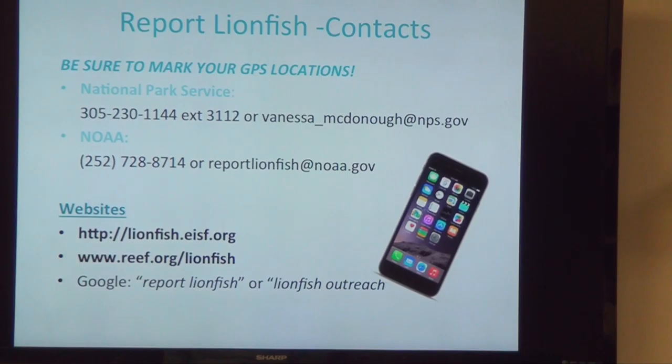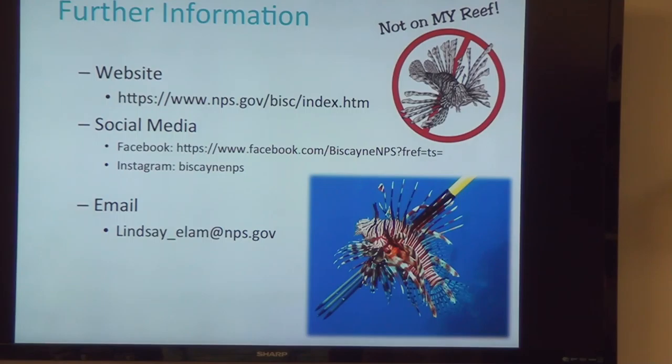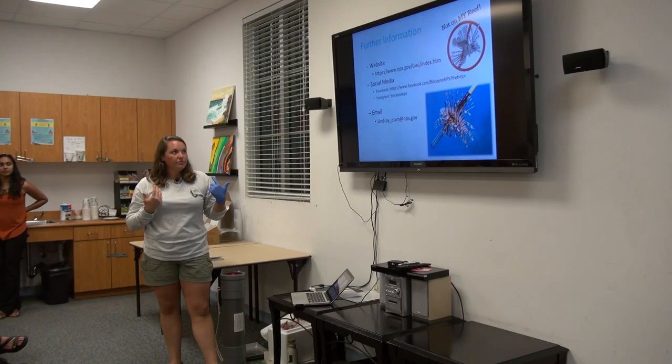So if you want to report a lionfish, you can contact my boss by any of these means, calling her office or emailing her. You can also call or email Noah. There's also a couple websites here, lionfish.eisf.org or reef.org/lionfish. Also, if you Google this stuff, you can probably find the sites. And then for further information, Biscayne has their own website, so check that out. There's a whole bunch of things there. We also have a Facebook page. There's also an Instagram for people that want to check out pictures of the park.